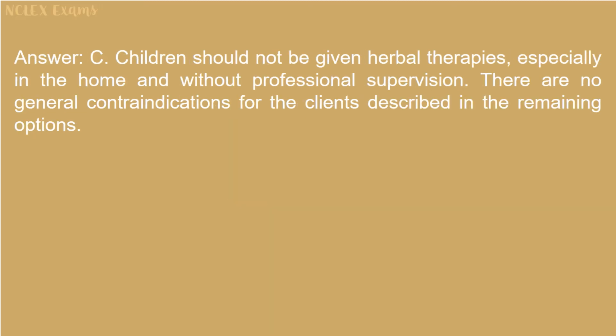Answer C. Children should not be given herbal therapies, especially in the home and without professional supervision. There are no general contraindications from the clients described in the remaining options.